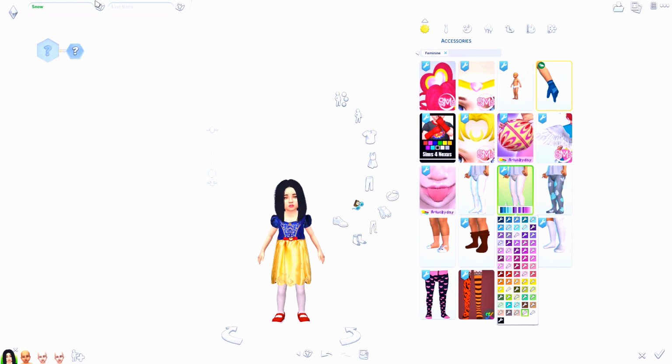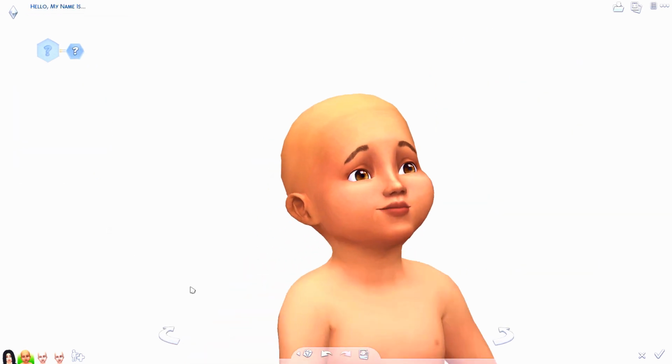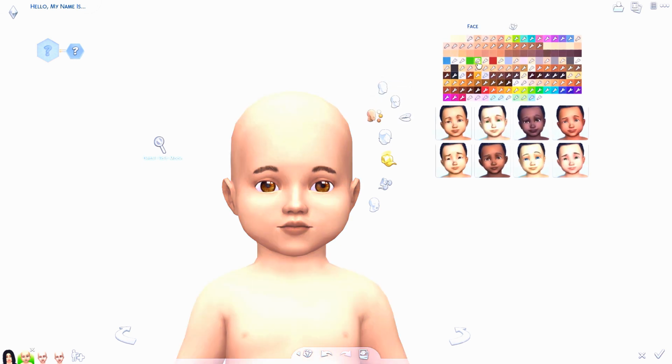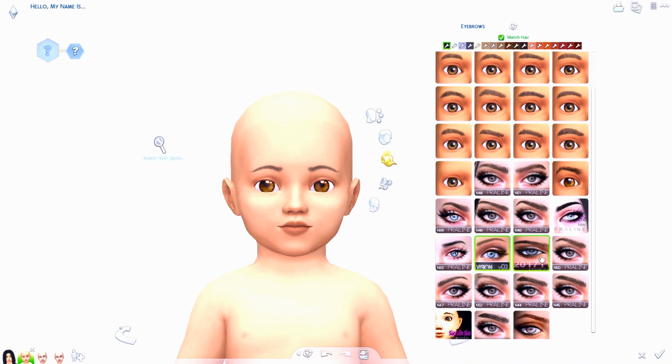It's kind of the same thing as Snow White. Not Snow White, Sleeping Beauty has 2 dresses, blue and pink, and it's all about what colors you want to go with, I suppose. So I went with the green version because that's my favorite version, even though it's not totally accurate.